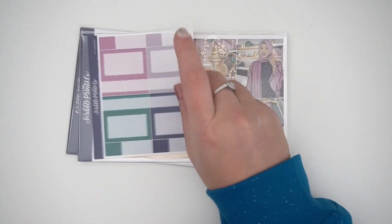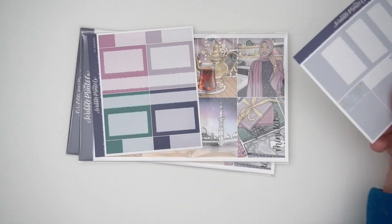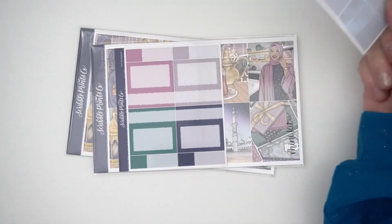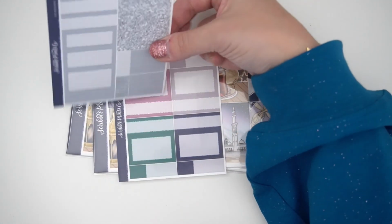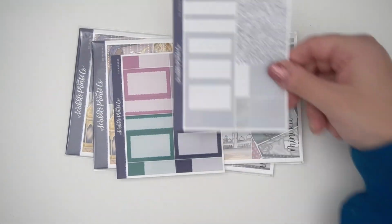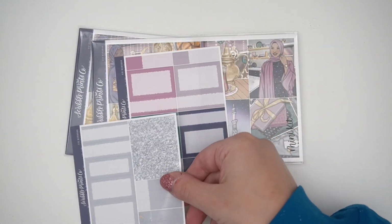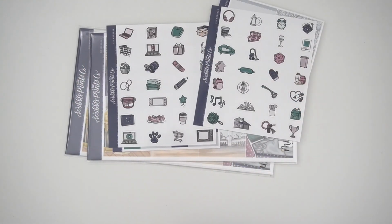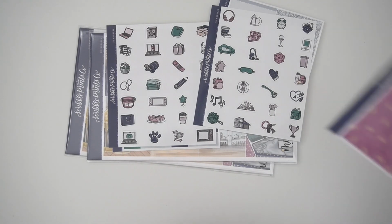So we do have the label. We have label 2, which is this really pretty powdery muted blue, which I feel like you could add in, or you could maybe remove a color. If I removed a color, it would probably be this one maybe, but I think adding it in would be pretty as well. You have Doodle and Doodle 2, and then you do also have the pattern boxes, which are really pretty.